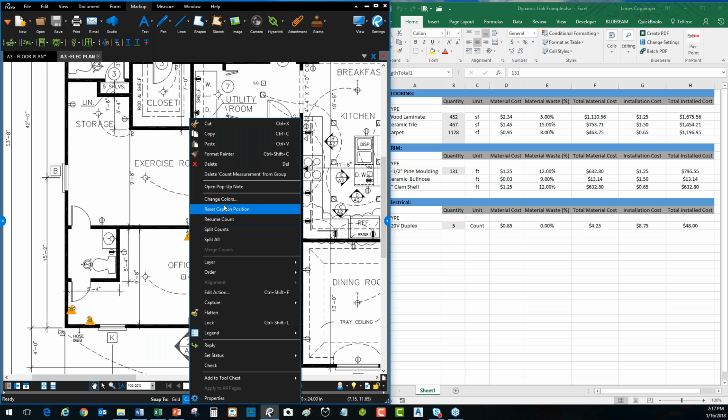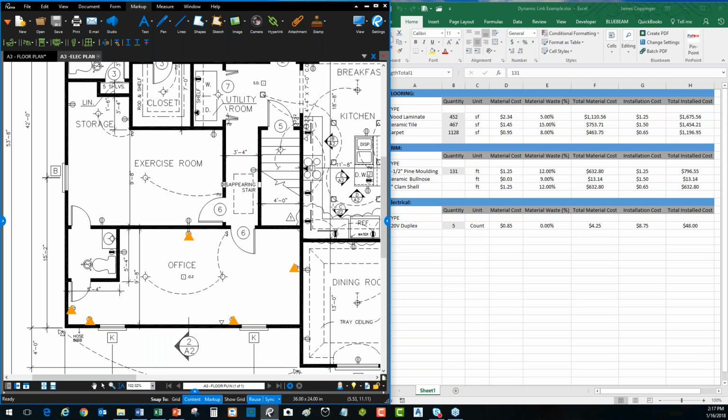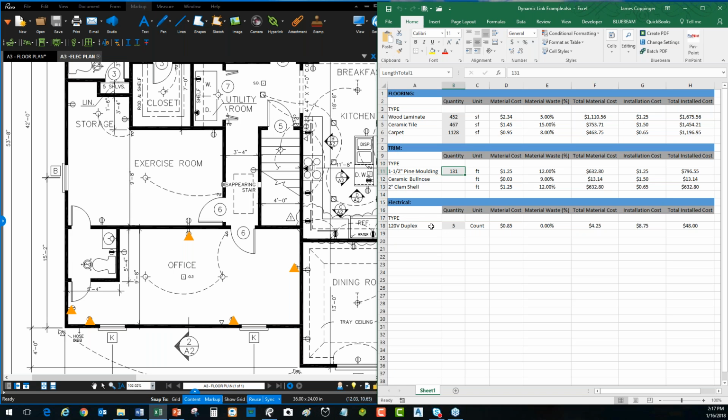But I can come right back in here and resume the count and start putting in, you can see over here, it says 120 volt duplex outlets down here under electrical. I've got an electrical section. And these do not, by the way, have to be on the same sheet. I could have a concrete sheet, a demolition sheet, an electrical sheet, a finishes sheet, whatever. I can work in multiple tabs within a single Excel worksheet. For simplicity today, I just did it all as one worksheet.